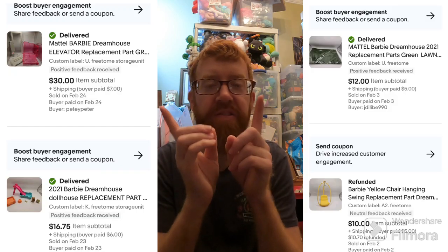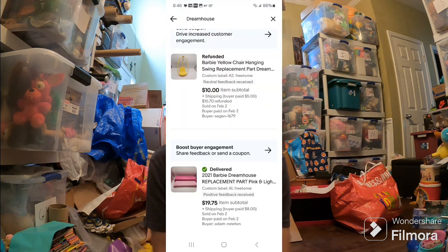So, like I said, $35 for that unit. Sold for $62. The AirPods sold for like, I don't remember what they sold for, like $50 or $60, somewhere in that range. I think those sold on eBay. And then all the Barbie Dreamhouse pieces, y'all can see, I'm going to throw them up right here, all the Barbie Dreamhouses. One did get returned, the yellow chair. You'll see it says refunded.